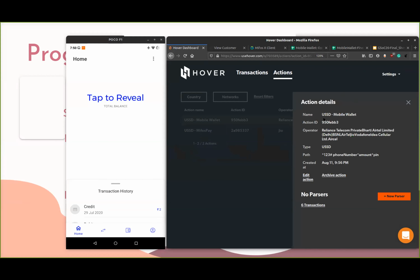As I mentioned, first of all we had to create an action. This is my account and I have created this action. For any future contributors who want to work further on this, I would request them to get in touch with me. The variables that I created were phone number, amount, and security pin, and the allowed operators are mostly all the Indian operators that I could find, so Airtel, BSNL, and all.